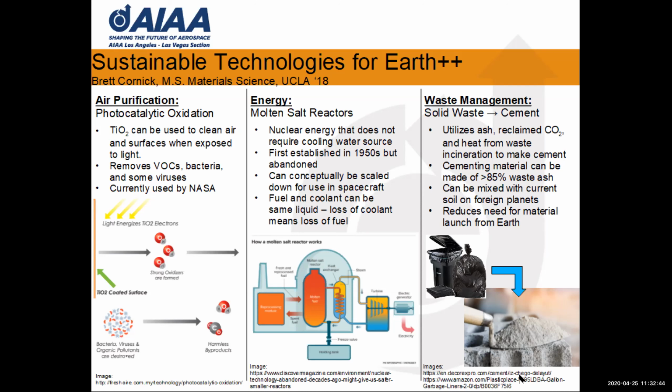The second technology is in energy. And I chose to talk about the molten salt reactor, which is a nuclear energy source. Well, it still exists, but it's a nuclear energy reactor that does not require a cooling water source. And that's because the energy source is actually a liquid itself. It doesn't use solid energy sources.